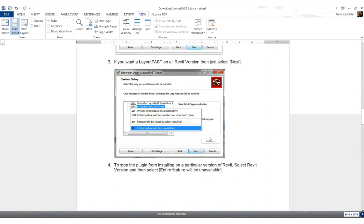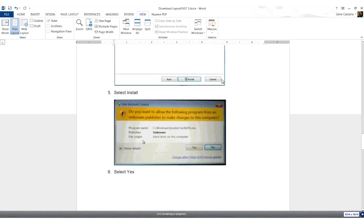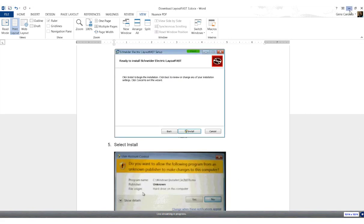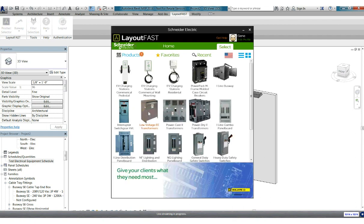If you want to change it, you can actually take out 14 if you didn't want it on 14, and then click on install. Once you hit install, it's going to ask you if it's okay to install this onto your computer. Hit yes, and 30 seconds later, you'll have LayoutFAST. Of course, you have to have Revit turned off, so make sure that Revit's not running at the time. It'll warn you. All right, so let's get a little tour of LayoutFAST.